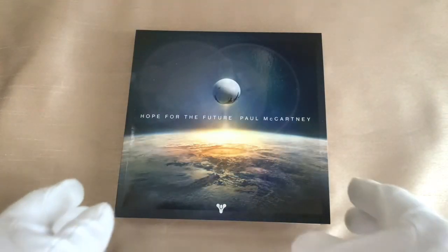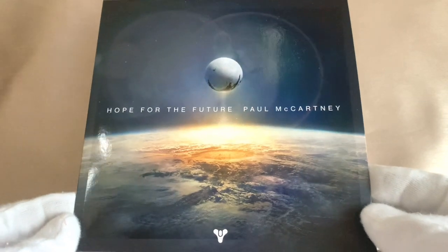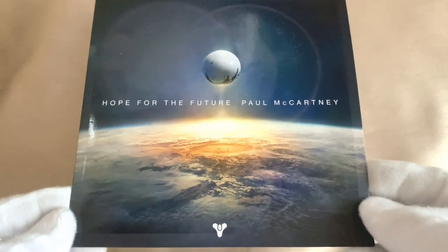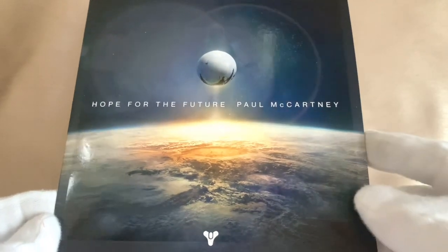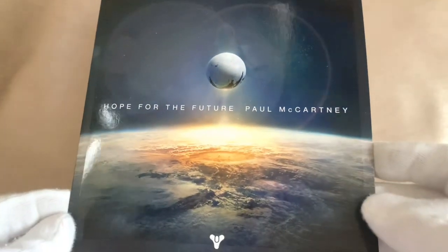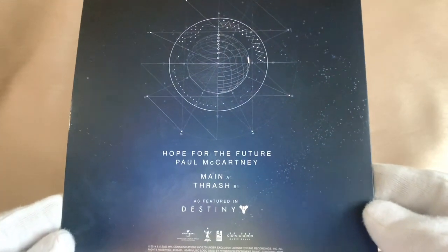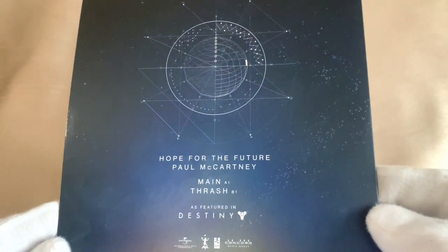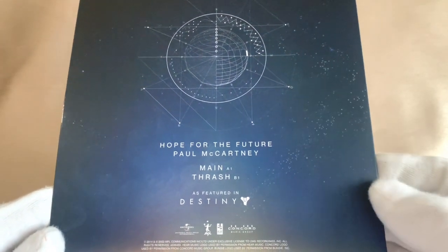So once again then, another previously unissued song on 7-inch vinyl. We got Hope for the Future and Hope for the Future Thrash Mix from the Destiny soundtrack from 2014. Lovely looking sleeve this one, really beautiful, full gloss there, really nice. And on the back there, absolutely superb sleeve this one. Hope for the Future there, Paul McCartney, Main and Thrash from Destiny.